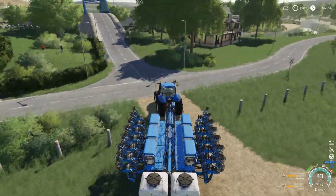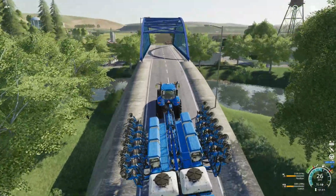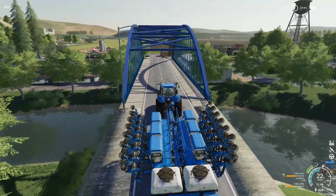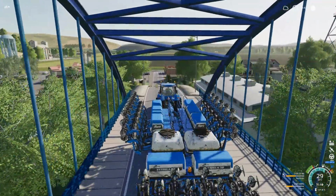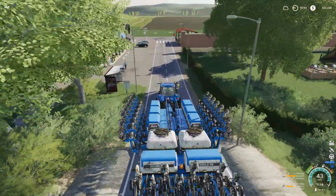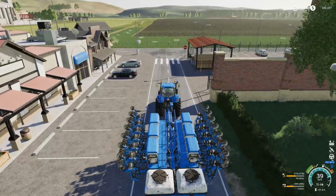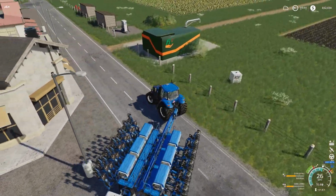Just about done reseeding that field with some cotton. Had the John Deere and the T8 both seeding there. But everyone else is pretty much done. Got the cotton harvester, the quad track over here to this other cotton field, so that's ready for harvest. We'll be set and ready to go. I think the autonomous tractor just finished up as well, so everything on that side is fertilized.